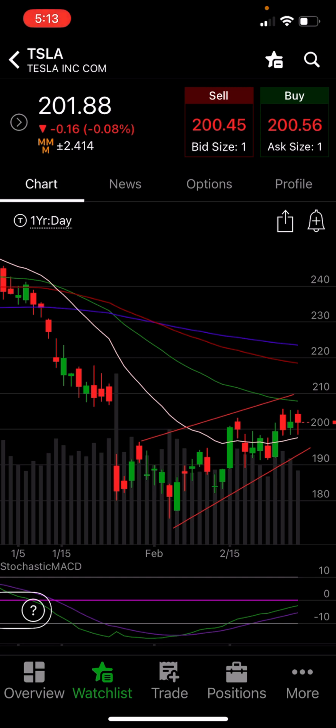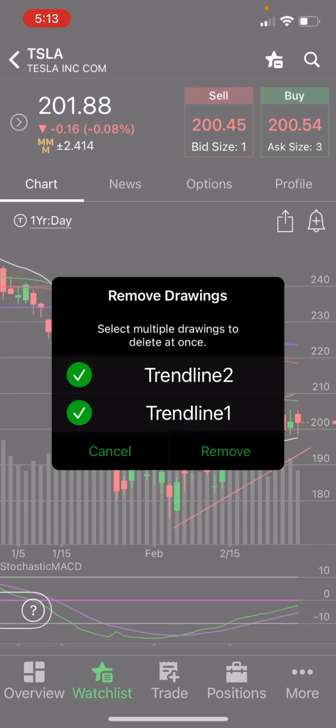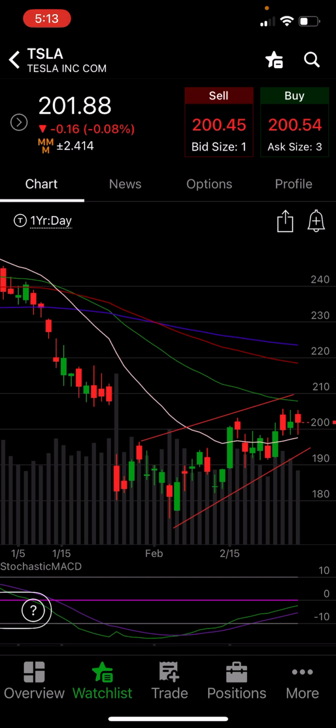As we talked about through this period of consolidation between 200 and 180, we're looking for a breakout out of it. We're starting to get it. I still think we go to 210. And here's what, let's remove these so we can get back on track here.